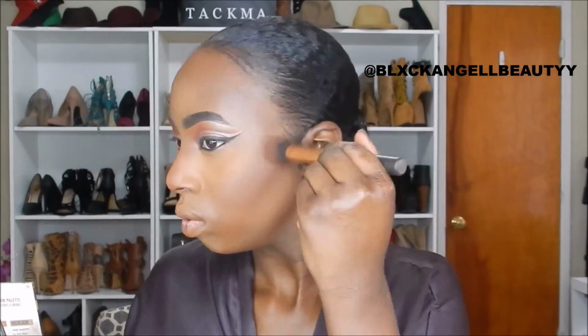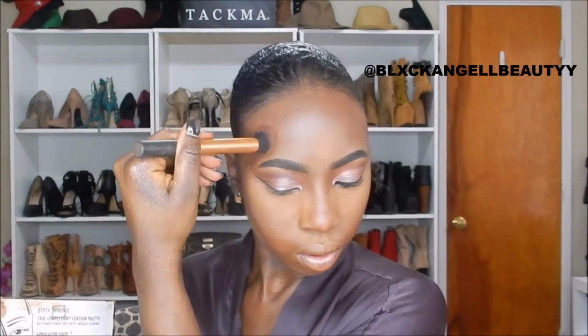As you guys can see, I did hit pan on that because I seriously love this. Black Radiance did their thing when they came out with these contour palettes. Like, they're so pigmented, so deep. It works so good on dark skin tones, like, seriously. And they have a light to medium one as well, and I use that when I do my clients' makeup, and that's probably like the best. This is probably the best drugstore contour palette ever.